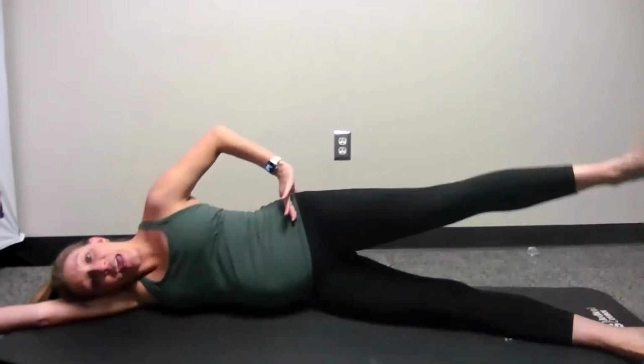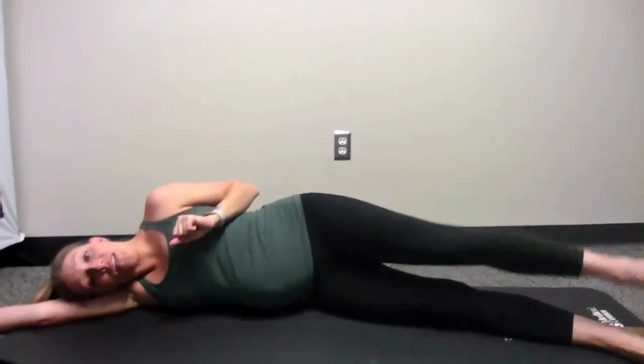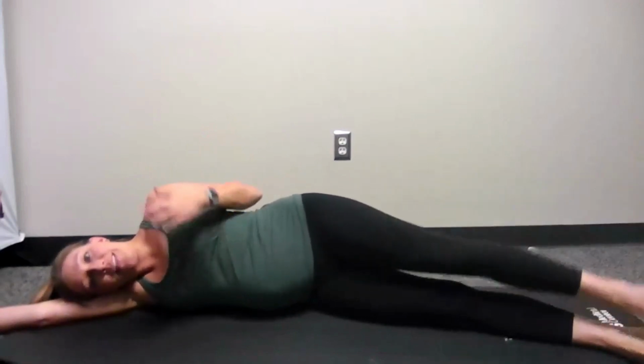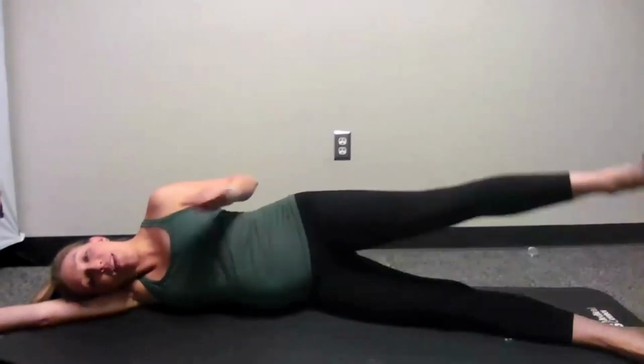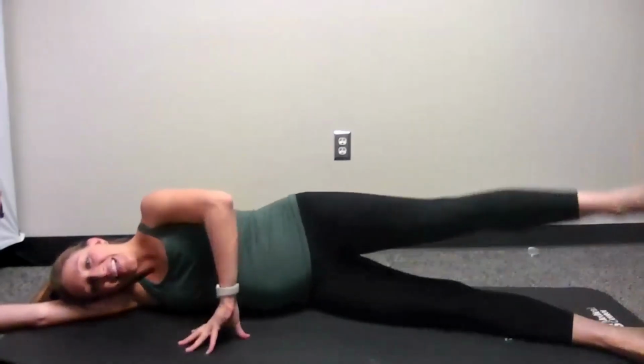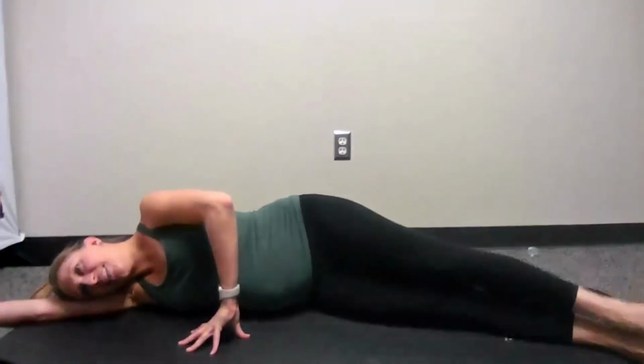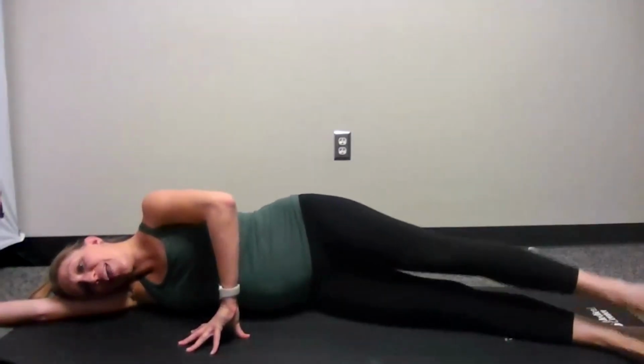Shoulders and hips are stacked one on top of the other. So if somebody was looking at us from above, they would only see 1 shoulder, 1 hip, 1 knee, and 1 ankle. That's how well we are aligned here. Our eye gaze continues to look forward. We've got 2 more leg lifts.